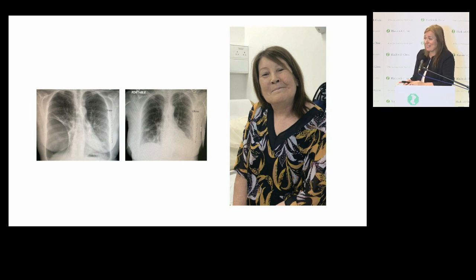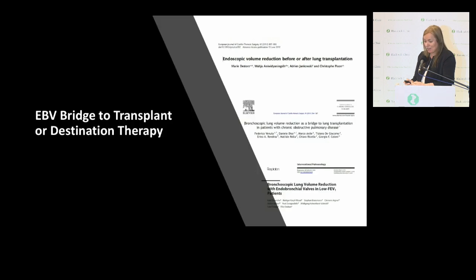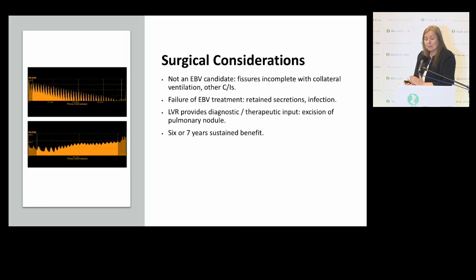That lady had just had her chest drain taken out 2 minutes beforehand, and I asked her would she say a few words today for the audience so people would have an understanding of what happens. So we do bridge people, or it's destination therapy. But on the occasions where there is collateral ventilation and the valves aren't going to work, then I will consider surgical or robotic lung volume reduction.